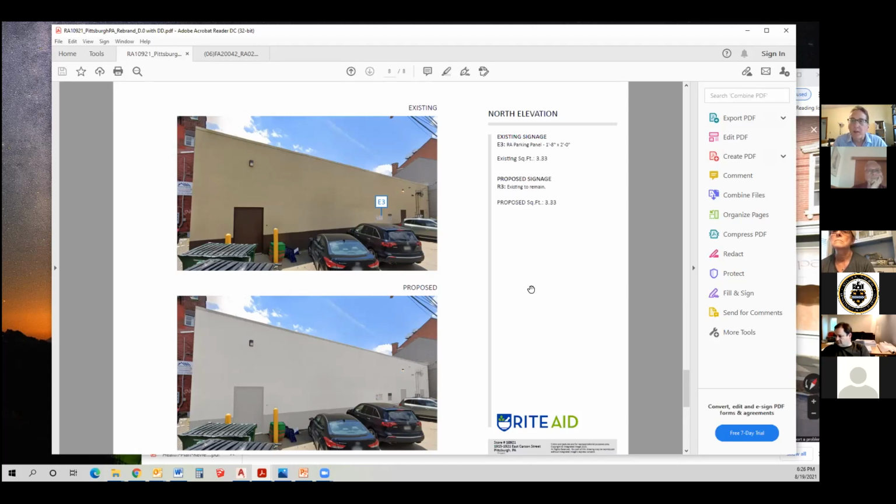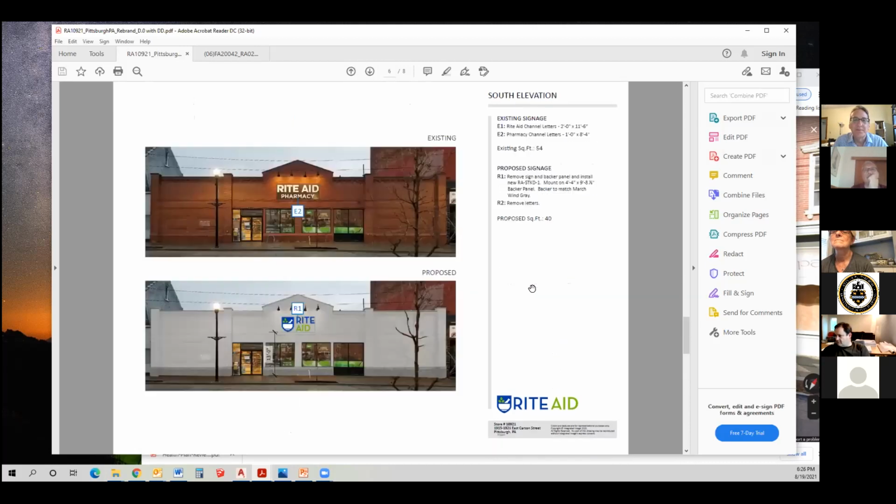So that's half a consolation prize, I guess. And I think in referencing some of the other buildings on East Carson Street and saying that they are painted, I think as Bob said, that very well could have been that they had been painted prior to the guidelines, and so they're not restricted by the guidelines. Would I be correct on that, Bob?